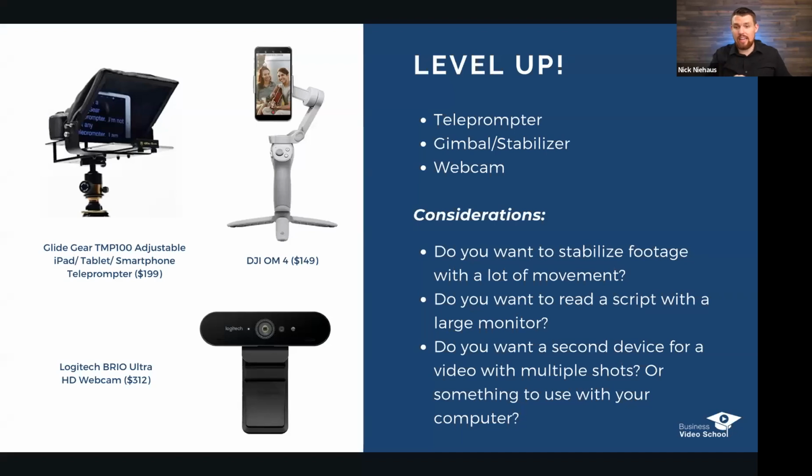But this camera, this Logitech, will be close. It's not going to be quite as high quality, but it is a really clean image. I actually believe you can, in some cases, get 4K out of it, although different software is going to have different limitations. But that's a great webcam if you're looking for one.